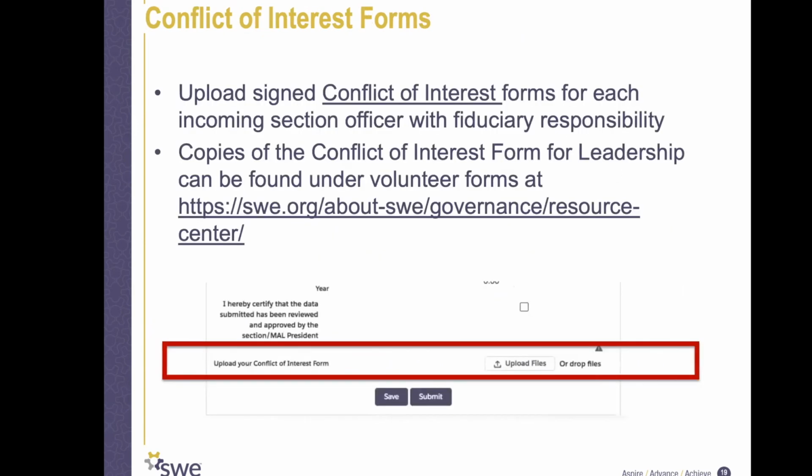And then the final section that is new for this year is uploading the conflict of interest forms for incoming officers. Conflict of interest forms were required last year, but they were given to HQ in a different manner. Now they're integrated with the annual financial report. After you have all of those fields populated, then it's time to submit the report.